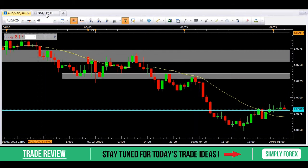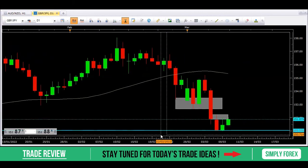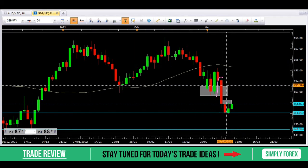So Aussie dollar, New Zealand dollar, that was a good trade. The next one was the pound against the yen. Again, we've been shorting this all week, but because of this bearish candle, we wanted to take price back down to the last low, and then even down to this blue line. We've been shorting it since this candle here, because it broke this low here. So we've been shorting this all week.